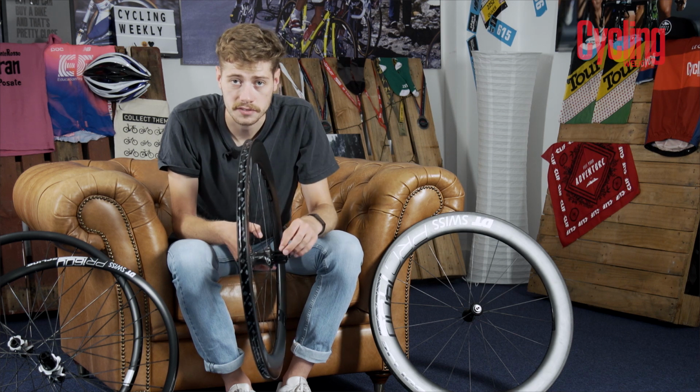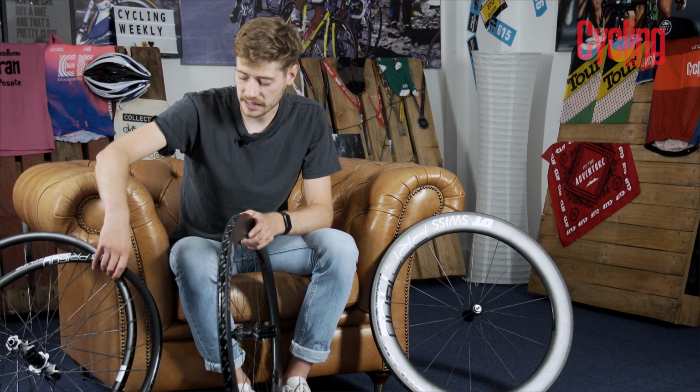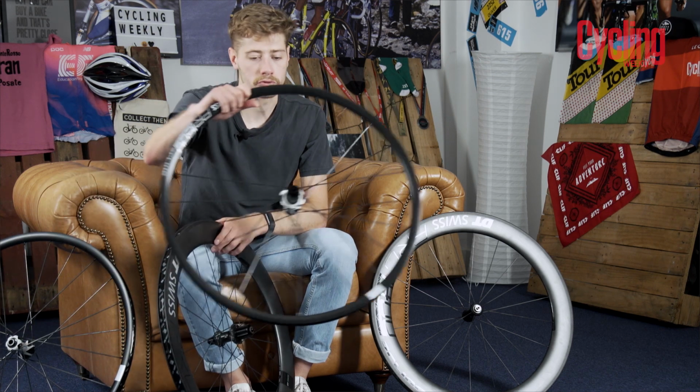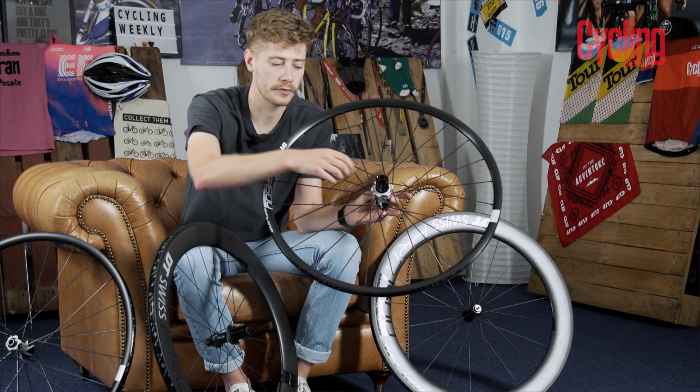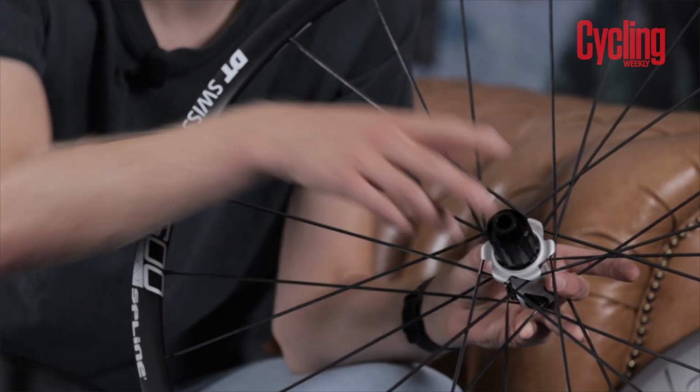It's worth noting that when a hub has a larger angle of engagement, it's not just cost saving, it is actually more durable. So it fits in with this wheel's remit of being a bomb-proof, durable wheel, because that hub is going to last a long time.